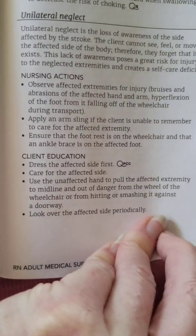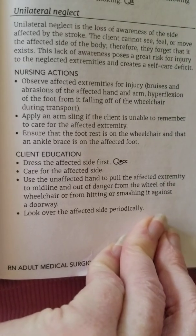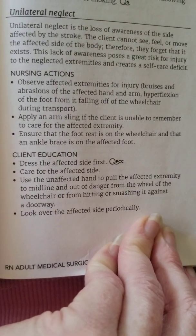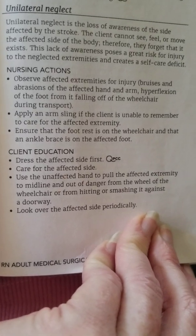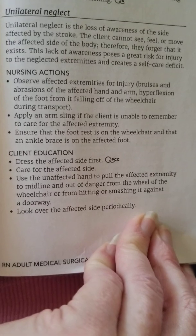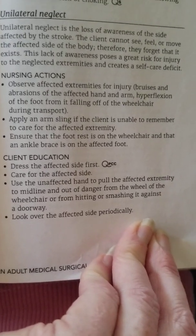Client education is dress the affected side first, care for the affected side, use the unaffected hand to pull the affected extremity to midline and out of danger from the wheel of the wheelchair or from hitting or smashing it against a doorway, and look over the affected side periodically.